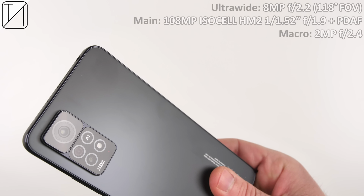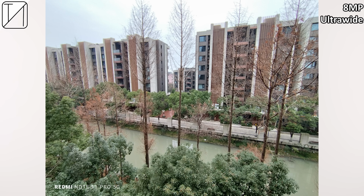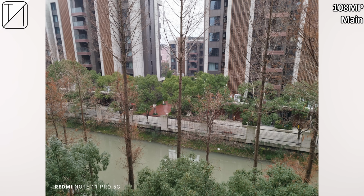Inside that funky looking camera module sits an 8 megapixel ultra-wide sensor with a field of view of 118 degrees, a main 108 megapixel Samsung ISOCELL HM2 sensor, and completing the trio is a 2 megapixel macro sensor. The 8 megapixel ultra-wide still looks okay. It's a bit of a gloomy day here in Shanghai. It can't stop raining. The main 108 megapixel looks pretty good.